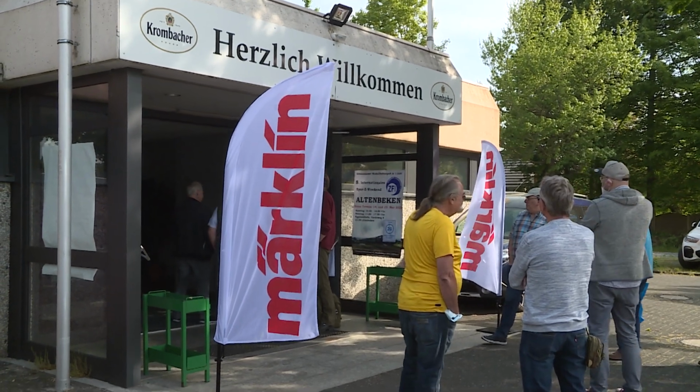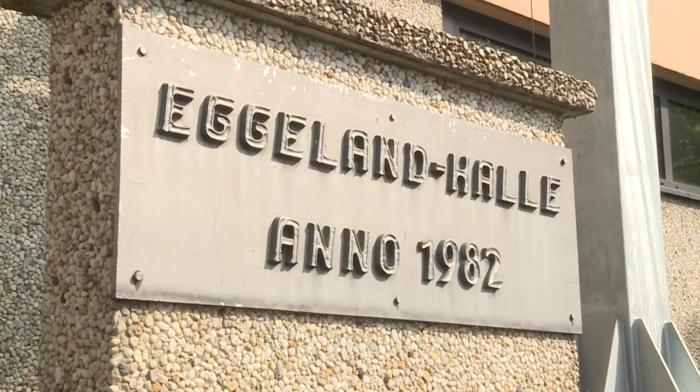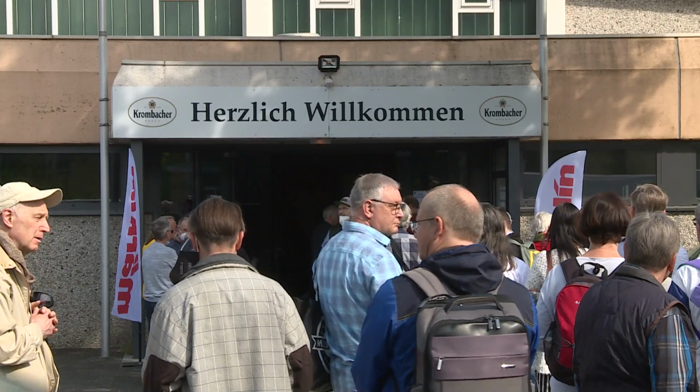In May 2022, the 8th International Z or Z Gauge weekend took place in Altenbeken, and they celebrated 50 years of Mini Club. The Z or Z Gauge remains a fascinating one. Z or Z Gauge is the best you can do in model railroading, in my opinion.